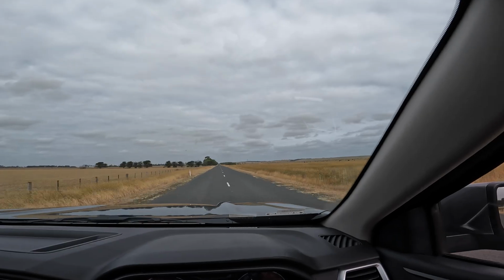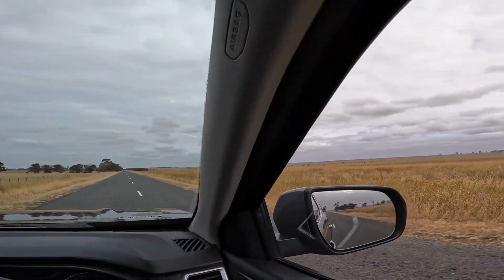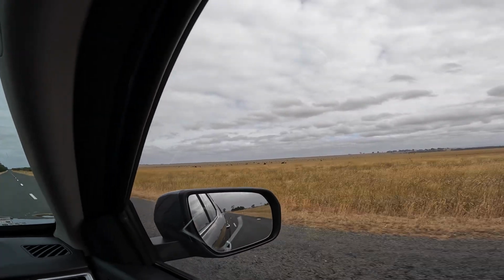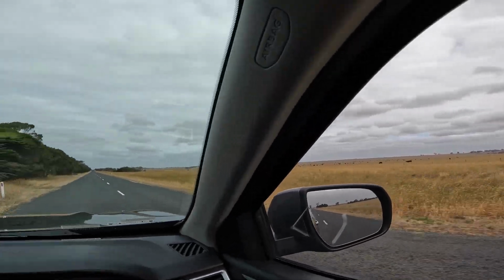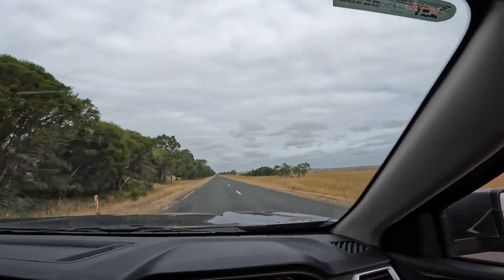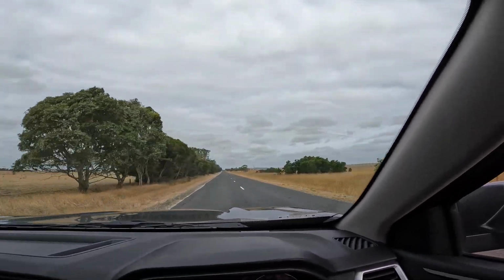Oh, the back country, very dry. Have a look at this. It hasn't rained here for ages. Anyway, back country road, sitting on 90, a little bit more, a bit under.